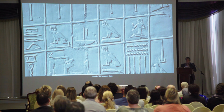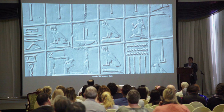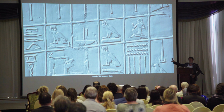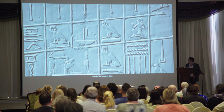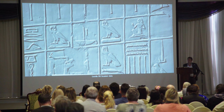Okay. Now, for me, is this important? Yes. This allows you to study the walls, the surface of the walls. So actually, these are renders. This is an image of three-dimensional data. We are also recording the color. I'll come to that in a minute. So it's very complementary to the work that Getty's carried out.